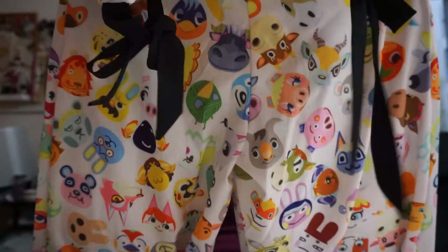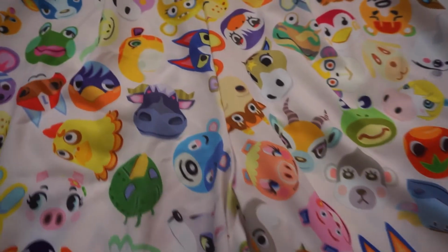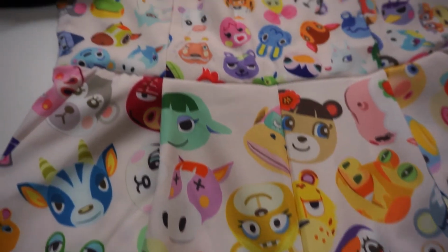I'm so bad. I hope it fits properly because I used their sizing chart and I got a size 10. My hips are very wide along with my booty, so I have to be a little bit careful. I do hope it fits correctly.